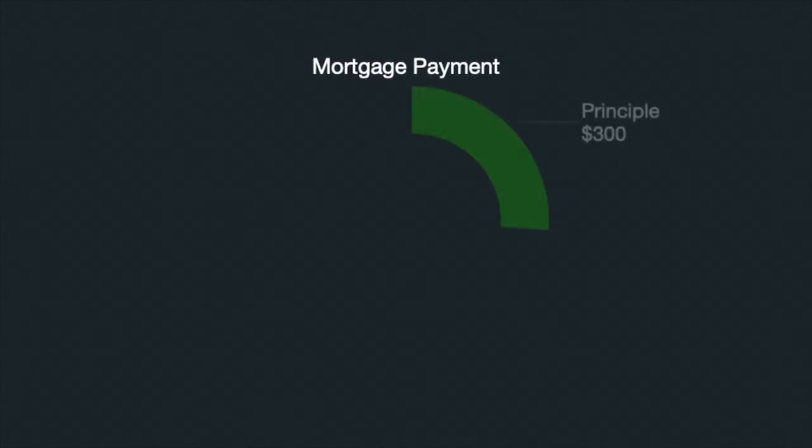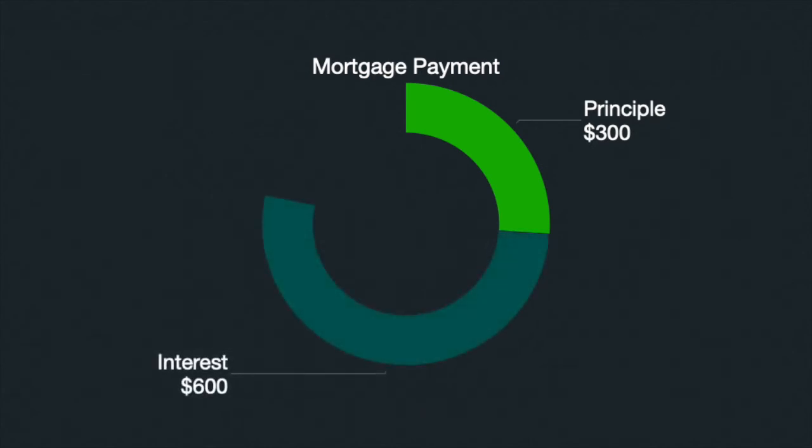So of the total $1,150 payment, $300 is actually going to principal, so it's kind of like I'm just paying myself back. $600 is going towards interest, and the other $250 goes into the escrow account, which is saved up for property taxes and insurance. The property taxes are pretty cheap here, only about $2,000 a year. The insurance is about $800 a year, so bundled up, it makes a decent monthly payment.